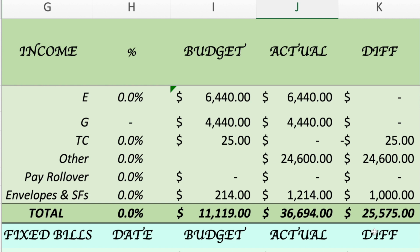We had budgeted for myself $6,440, for my husband $4,440. Those were on par. My son was supposed to give us $25. He did not, naughty boy, but he did buy me a nice Mother's Day gift, so I forgive him on that one. We did have, as anticipated, a one-off cash inflow of $24,600. This is due to the write-off of my husband's motorcycle. And then we pulled from our sinking funds $1,214 to cover other expenses.